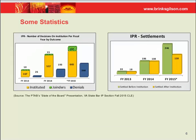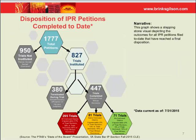Here's some more statistics. On the left-hand side, what this data shows you is basically your odds are 2 to 1 that your petition will be granted. Okay? Good odds. The slide on the right, IPR settlements, gives you incredible settlement leverage if you're the target of a patent infringement suit. Many of these IPR cases are settled before the petition's even decided. So it gives you great leverage. That's one of the reasons why defendants are filing IPRs.